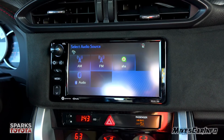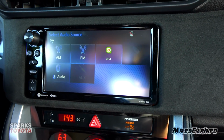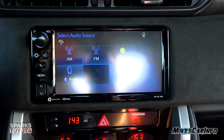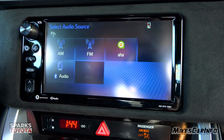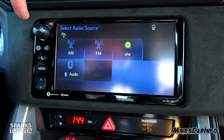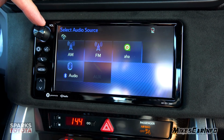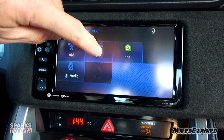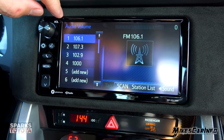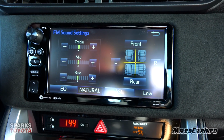Alright, so once again we have a little bit of a glare going on. I'm not sure what's causing that glare, but looking at it with my eyes is not so bad. Okay, so you have a touch screen here, and you have AM, FM, Bluetooth audio, USB, auxiliary, different inputs here to play music through the sound system. It has a physical volume knob. So let's go ahead and go to the FM radio, see what it looks like. And then you have your presets here on the left side, and then what you're playing here, and going to your sound and adjust that.